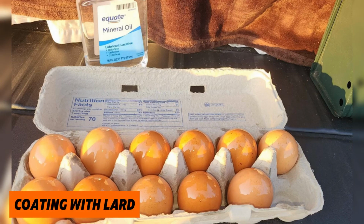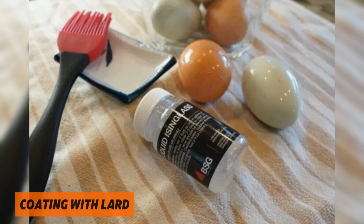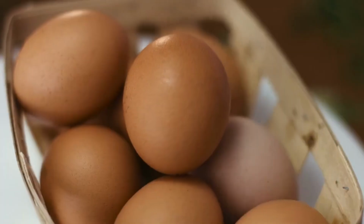Coating with lard or butter. When Amish families want to preserve eggs while keeping their texture and flavor close to fresh, coating them in lard or butter is a practical choice. This traditional technique is simple but effective, creating an airtight seal around the eggshell that reduces moisture loss and minimizes exposure to air, slowing spoilage naturally.